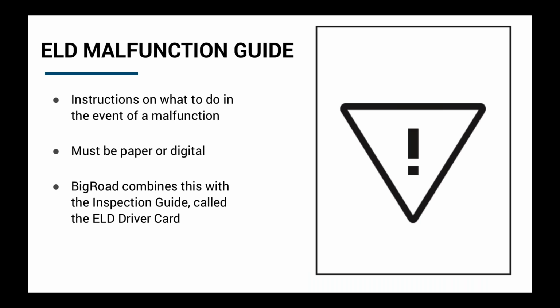The next is a malfunction guide. So this guide gives you instructions about what to do if your ELD isn't working properly. It includes a step-by-step list of what you need to do in the event of a malfunction and how you can record your logs during this time. It's required that you have this guide on hand in either paper or digital format.